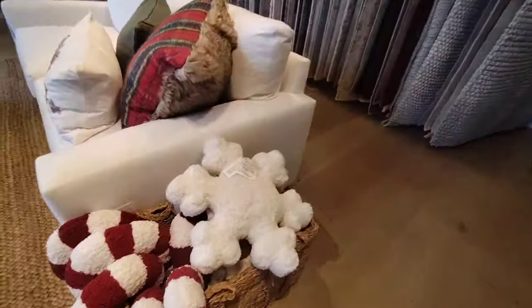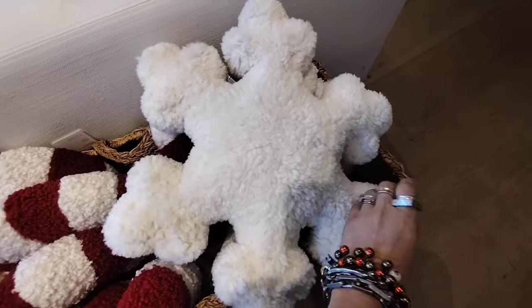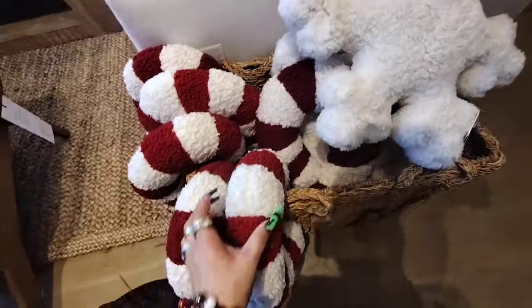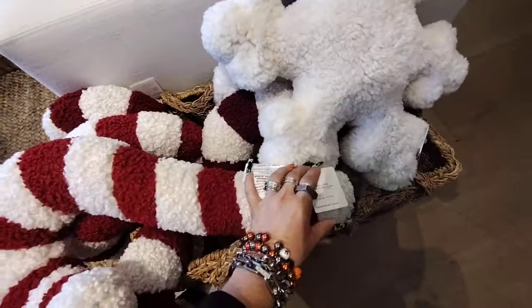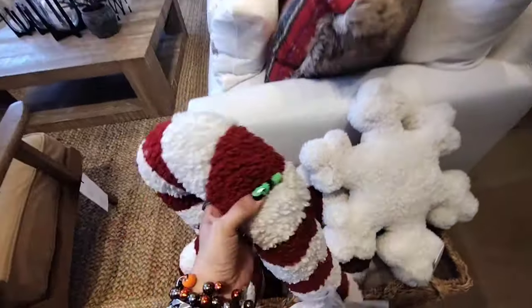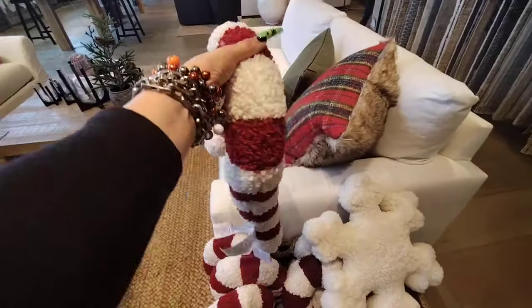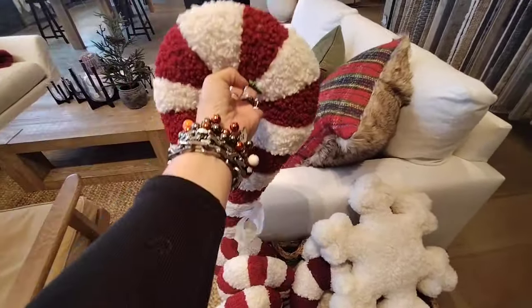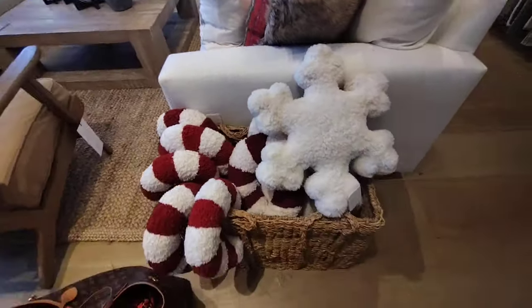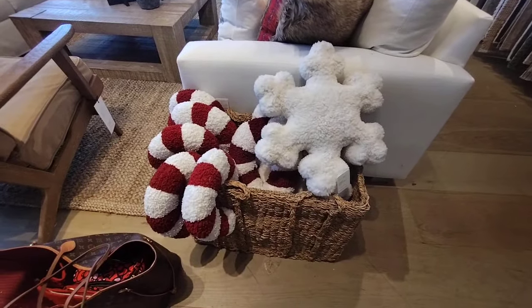We also have the gorgeous snowflake. Look at how pretty that is. And $69.50. So why is that other one so cheap? Alright, the candy cane is $69. That doesn't make any sense. I feel like I'm going to take it up there and they'll be like, you owe $200. I'll be like, what? Look at how beautiful that is. And look at the basket they put it in. Isn't that pretty? Love it.